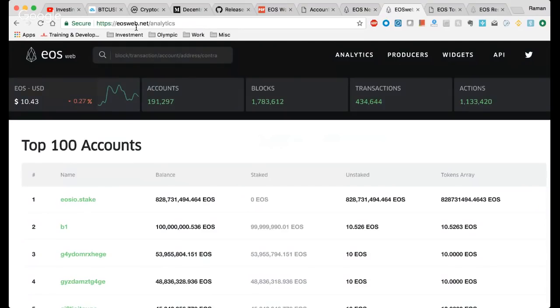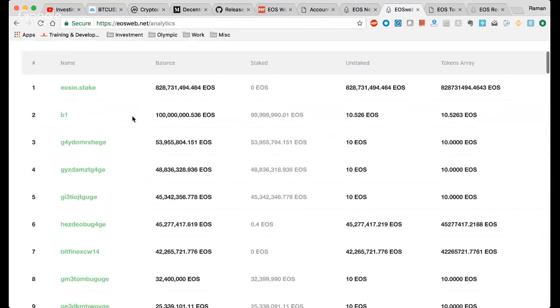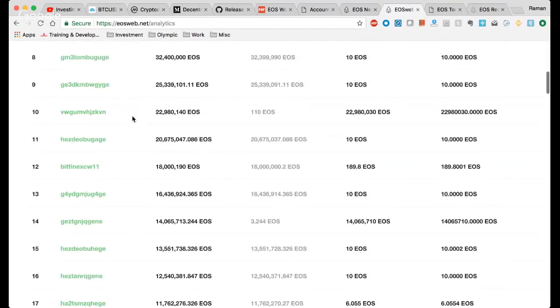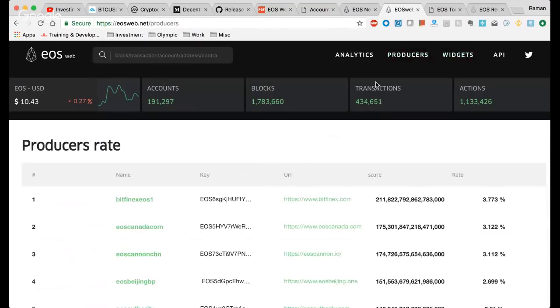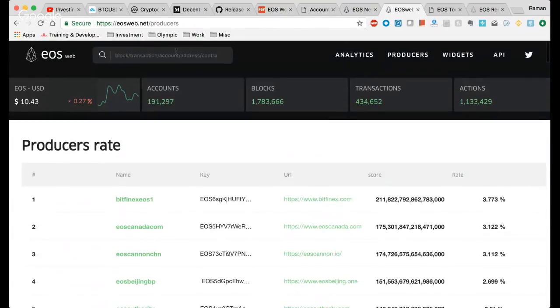This is eosweb.net. You can enter your account name here and see your account, and they have some cool tools. They are actually looking at analytics, like you can look at the top accounts, who is holding how many tokens, all kinds of things. It's a very interesting tool. It shows you the whales. It shows you what is going on. Other than that, of course, they have the typical block producer view and so on. So it's a good tool to play around with.